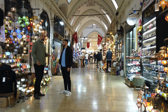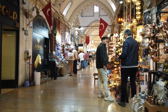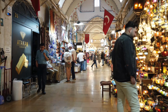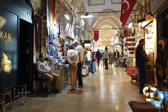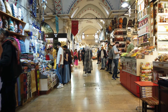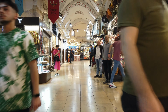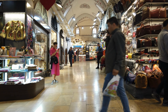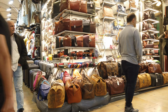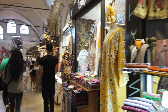Grand Bazaar showcases impressive Ottoman architecture with its elaborately designed domes, arched entrances, and intricately decorated facades. Each street or section of the bazaar specializes in particular types of goods and crafts, making it easier to navigate. The market offers a wide range of traditional Turkish products, including carpets, kilims, ceramics, spices, textiles, leather goods, jewelry, antiques, and souvenirs.